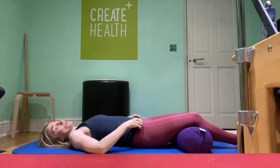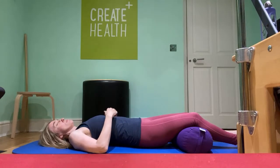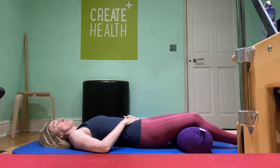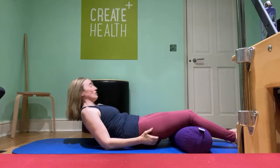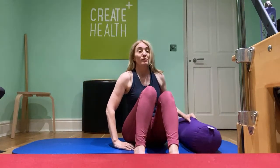Now, I'll be very honest with you, before I started looking into movement therapy, most of my life was one big bracing pattern. One big pain in this whole thoracic area because it was so locked up, really. So everything is changeable. Okay, so you can obviously stay lying on your mat with your legs supported for as long as you like. I'm just going to come up to sit.